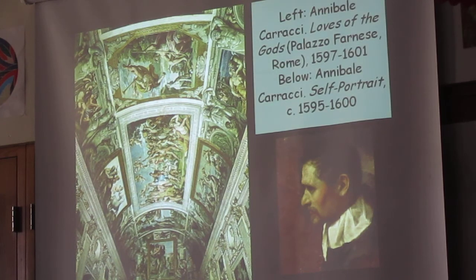All right, but the one that we're going to focus on is The Love of the Gods by Carracci, same artist. And clearly what we're looking at here is a ceiling painting. It's done on a barrel vaulted ceiling. And what Carracci does here is he's combining two different styles of ceiling painting. We have the quadro riportato, to spell it phonetically, quadro with a Q, quadro riportato, and the di sotto in su.